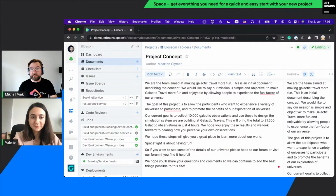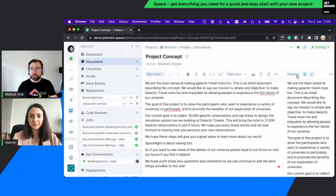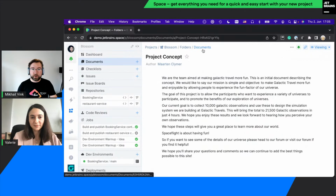That can be done in both rich text, which is the what-you-see-is-what-you-get editor, and then of course in the markdown as well, if you're more on the development side. And with that, you just go to the preview and view the documents and share it with your colleagues. That is as easy as it gets in terms of the project concepts and sharing that with your peers. Would it work for you, Valerie?